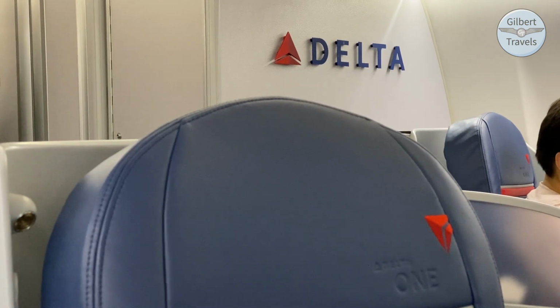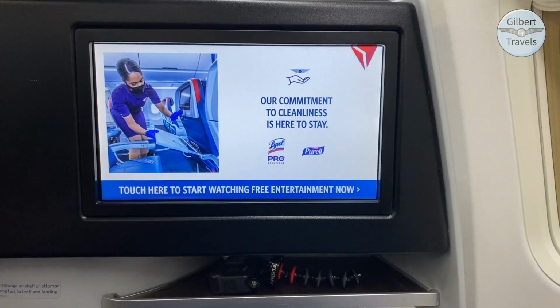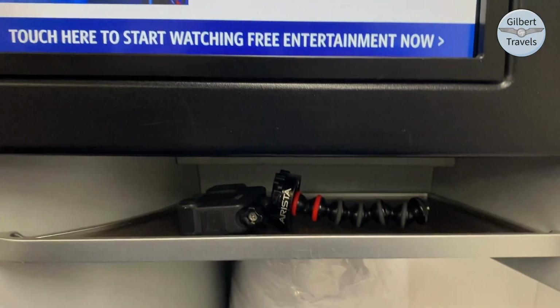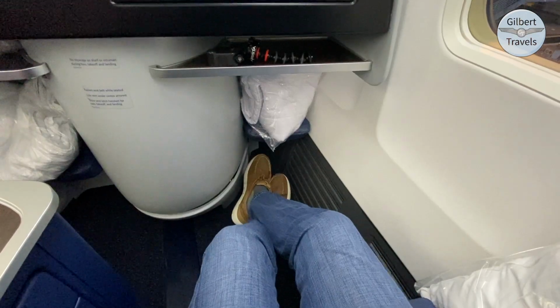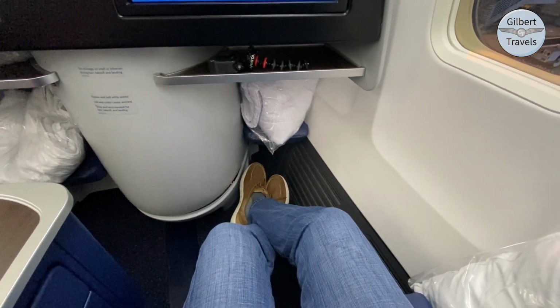Returning to the seat itself, it's a pretty nice Delta red and blue scheme, although it lacks any headrest adjustment. Forward view is a nice, large, and clear entertainment display, which is touch-enabled. Below that is a convenient little shelf for your smaller items on board, and under that is the foot cubby, which is a little tight, and it's currently full of all the bedding. The seat itself has plenty of space, with endless legroom for someone over 6 feet like myself.